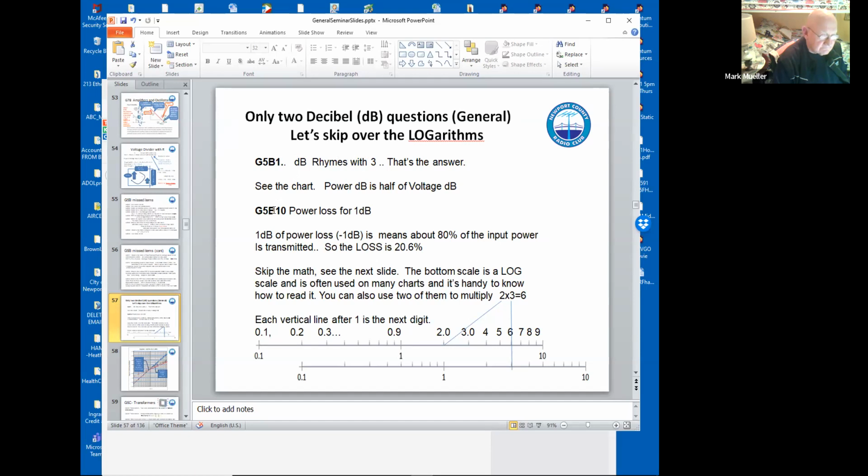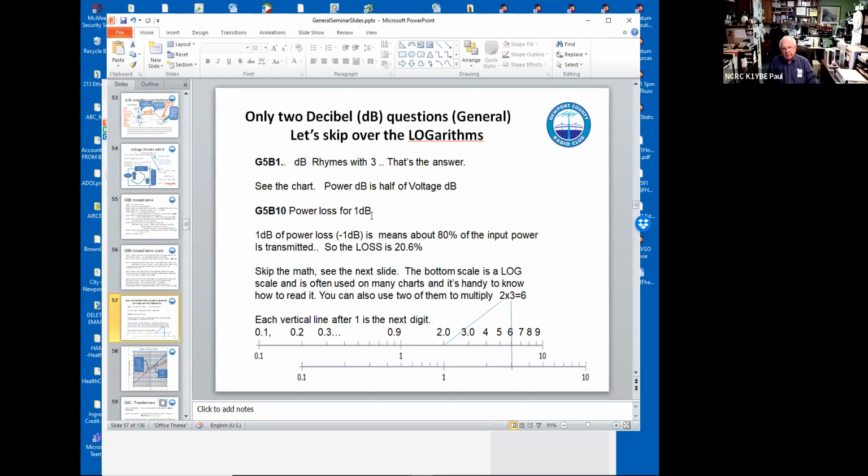And then there's another one, G5B10, which says, what's the power loss for 1 decibel? Well, I can do that for you. I can do all this math and it says that 1 dB means about 80% is transmitted. So the loss is 20.6%. And that's lovely, but you're never going to remember that during the test. You do not need to do this calculation. Memorize simply that a 3 dB change in power is half, and that the magic answer to this question is 20.6. And then you'll have all the decibel stuff covered for the exam. You won't have to study decibels anymore. Fair enough?